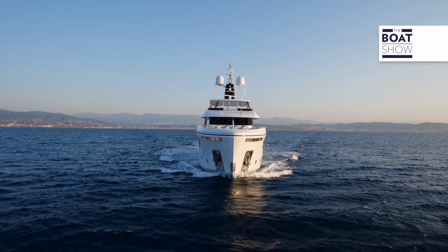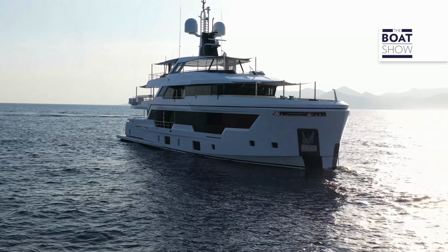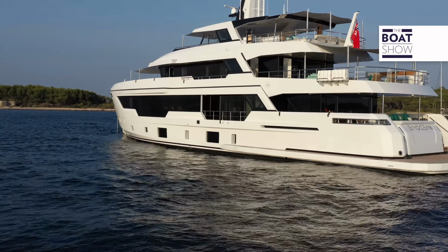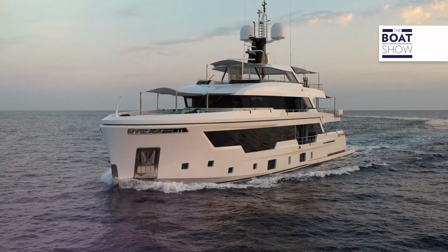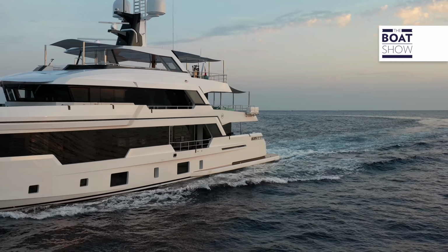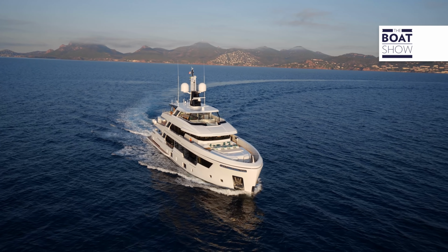But first, here's a quick recap. The yacht is 38.15 meters long, with a beam of 8.85 meters, and is rated at 432 gross tons. The exterior design and naval architecture is by Sergio Cutolo of Hydrotech, and she has a round-bilge displacement hull. Power comes from twin MAN engines for a top speed of 13 knots and a cruising speed of 10 or 11 knots.